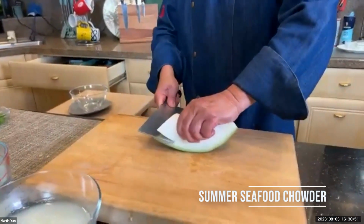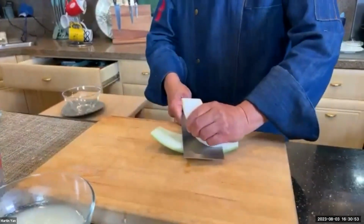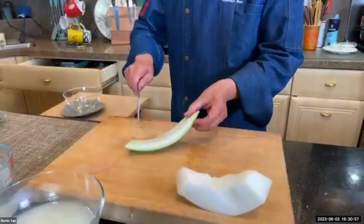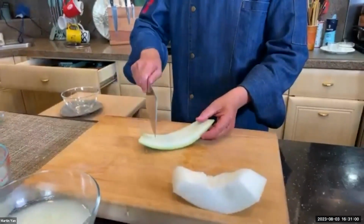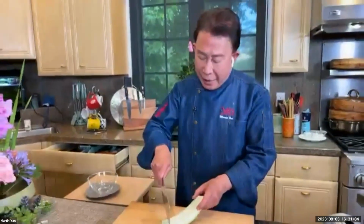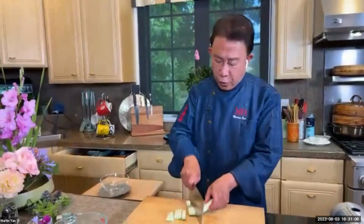That's why this knife is so functional. This, you can use it. And then if you see, nice and clean. And then even this, don't waste this, okay? Even this, you can actually use it, put it in soup, okay? And then let me show you how functional the knife is.